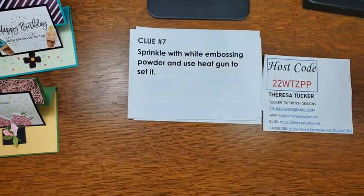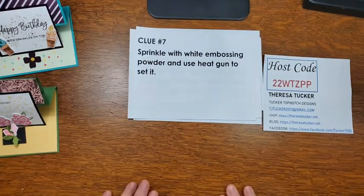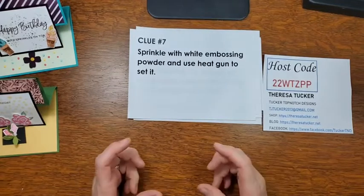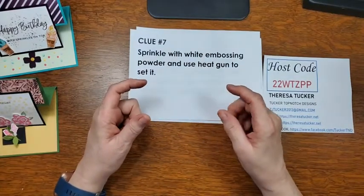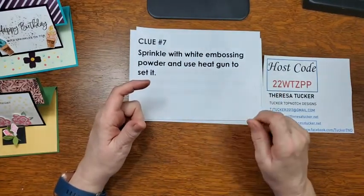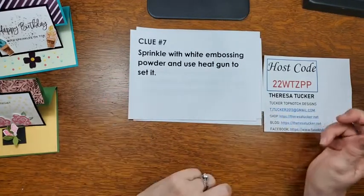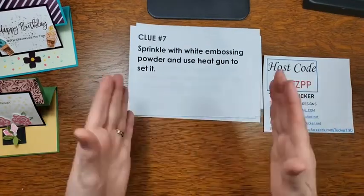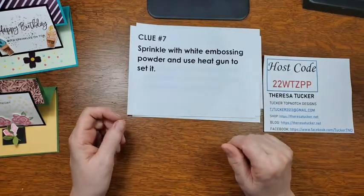Here's clue number 7. Sprinkle the white embossing powder onto your cardstock and use the heat gun to set it. So for me, when I am using my Versamark, I use a coffee filter, and after I stamp my cardstock, I hold that over the coffee filter, and then I sprinkle the embossing powder on there, and then knock it off, and then I heat emboss it, and then I just take what's left in the coffee filter and feed it back into the jar.